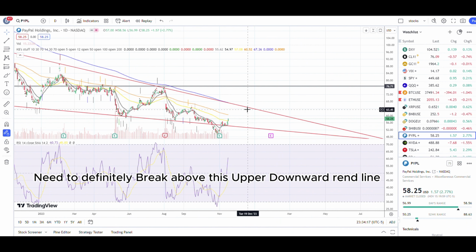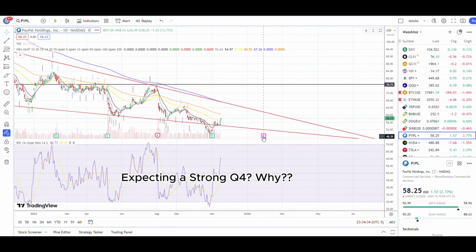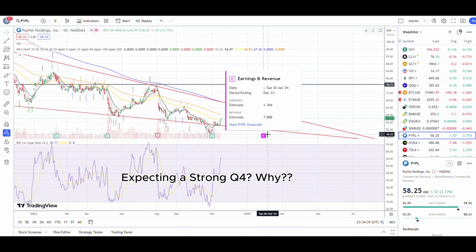So I am expecting quarter 4 for PayPal to be good, because this is obviously the holiday season. A lot of people are shopping, and obviously some of them will be using PayPal as well. And not just that, PayPal is also expanding their business in merchant services, so that is also going to provide us some very strong earnings for quarter 4 of 2023. So let's take a quick look at the financials.